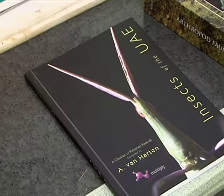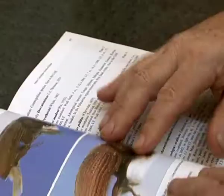In the beginning, we had thought that one book would be sufficient, but it turned out that the fauna is so rich that in the meantime, already two books are published. The third is in preparation and shall be published in the beginning of next year. And I'm sure there will be a fourth volume, and perhaps even a fifth and a sixth.